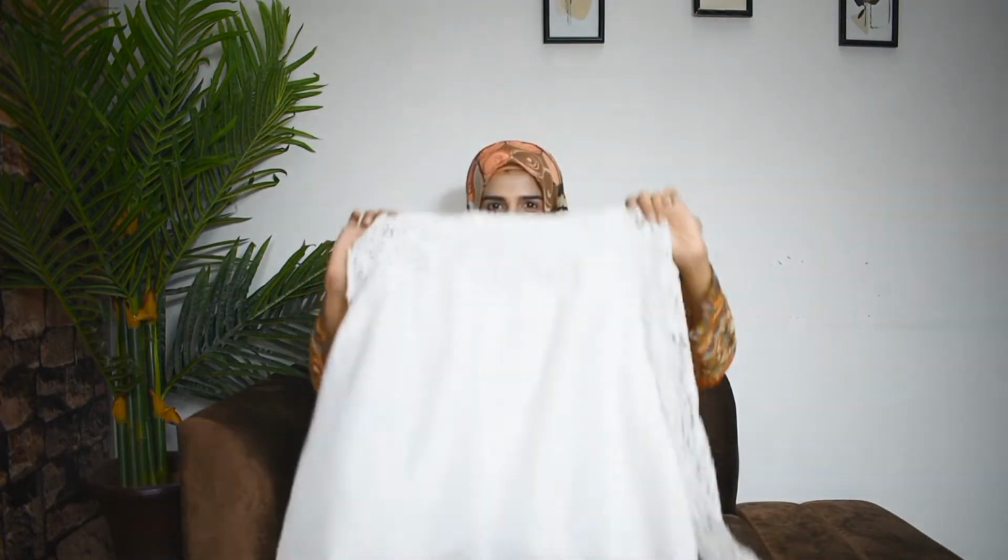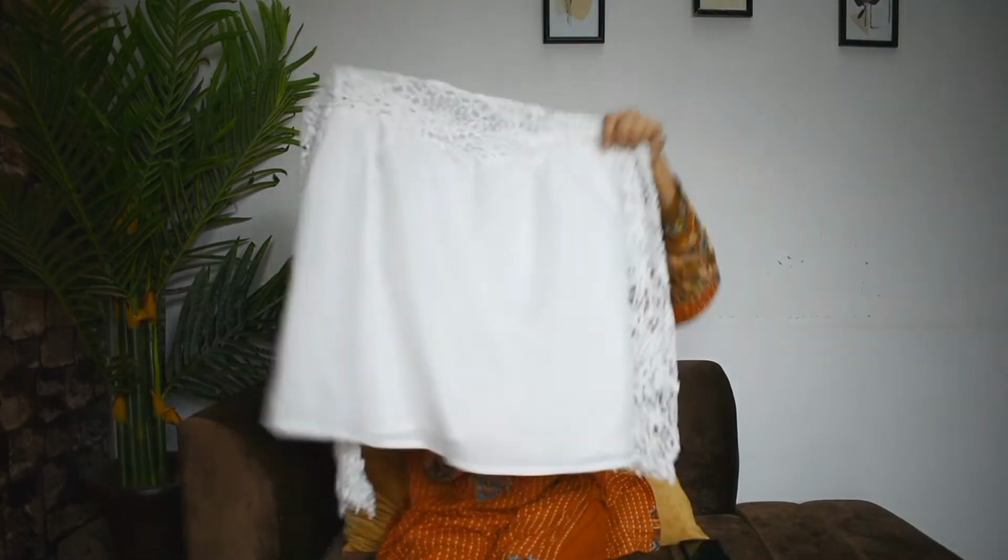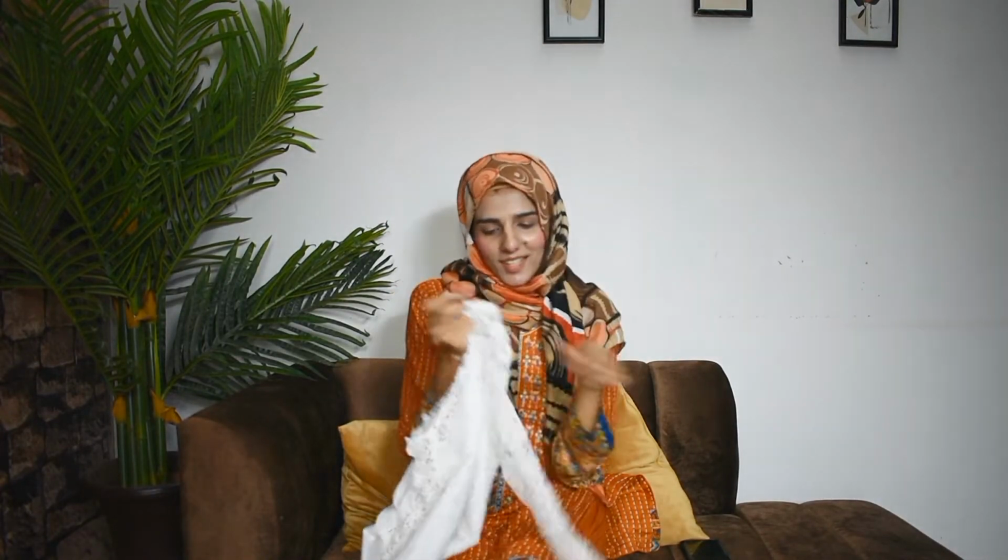So this is the first shirt that I will be styling today. First step for that challenge. Basically, it's a top. I don't have a problem with styling a top. But the main problem for me is the neck. The sleeves and the neck. This is not a neck and this is lace. So, holes are not looking good.